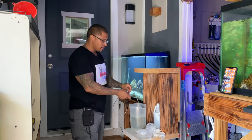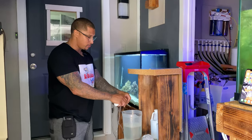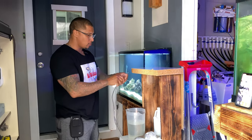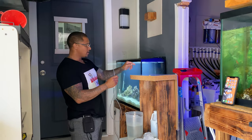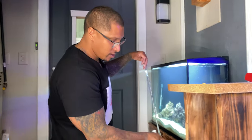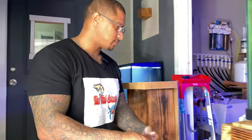This is how I do a drip acclimation. If you haven't seen this done, it's very simple. Put one side in the tank. Go ahead and suck on this side a little bit until the water comes out. Make sure as soon as the water gets over the edge of the tank, you take it out of your mouth so you don't get none inside your mouth. Done deal. That's it. Pretty simple. Very easy, y'all.